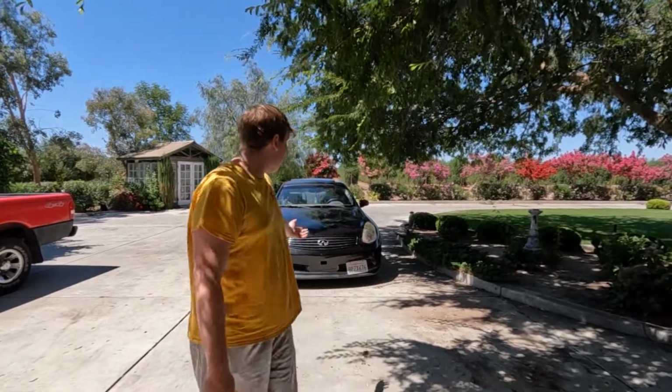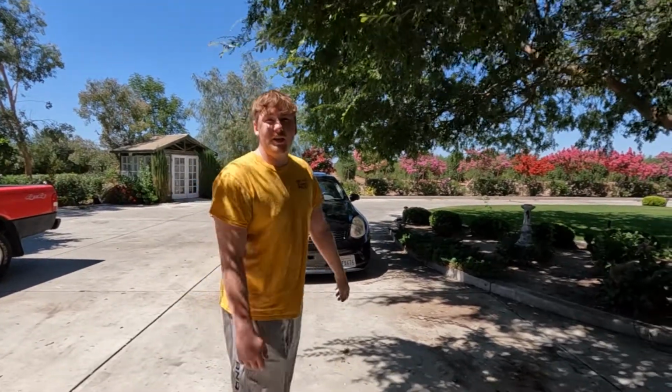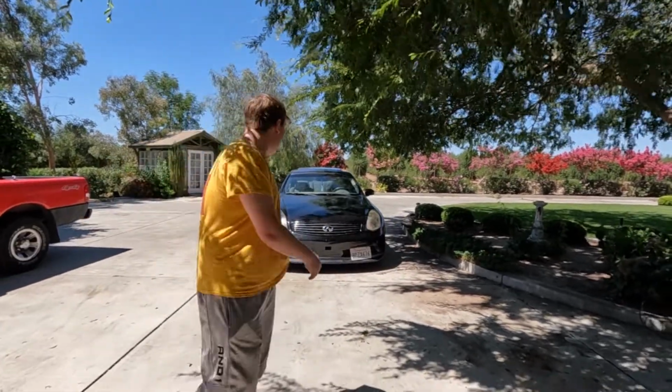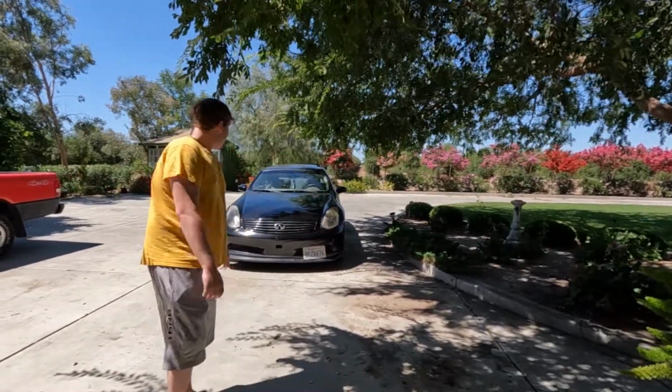Hey guys, so you want an Infiniti G35. Now let me tell you, I've had this car for about 2 years now, and it's ass. It's terrible. No, it's an alright car, and if you're looking to get one, I say get one now while they're still cheap. So, I got this car with 98,000 miles on it. It has 106 now. I'm not going to do the math. You could do the math.